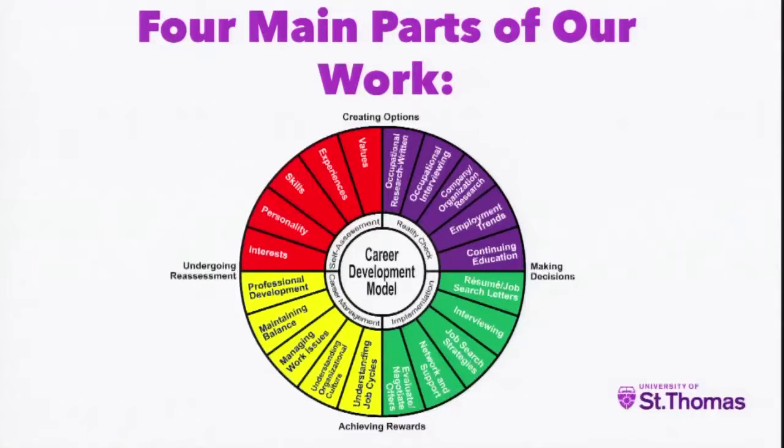So these are assessing things like your personality and your skills and your interests and your values and what's really important to you, and some of the experiences that you've had that might have led to certain skills or values or what have you, okay? So that is a place that we will frequently see first-year students coming in to see us, and we really, really love talking about these things.